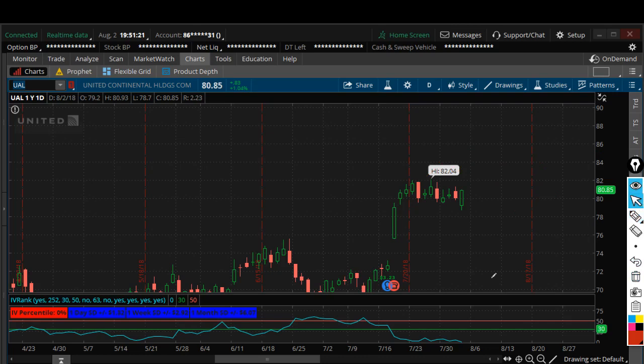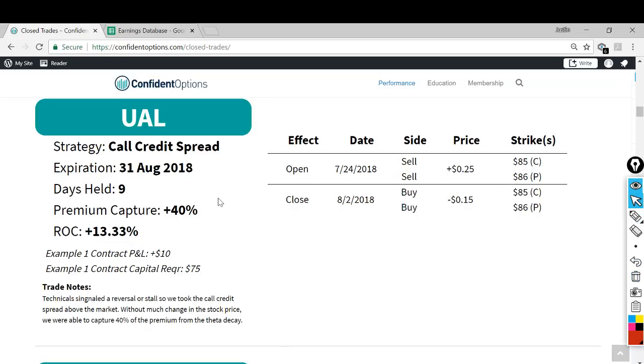Going back over to the trade tab, again, call credit spread, sold out at the 31 expiration at the end of August. We only held it for 9 days and captured 40% of the premium, returning almost 13.5% on our capital, which was fantastic. One contract of this trade only cost $75, and we returned $10 on that one contract. You can scale up from there depending on the size of your account.